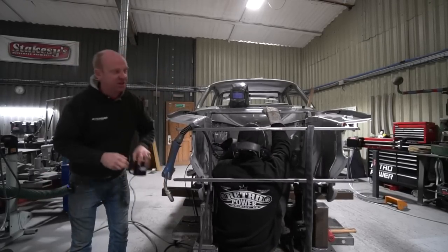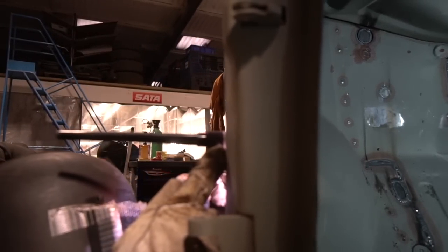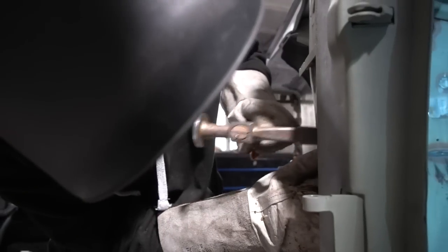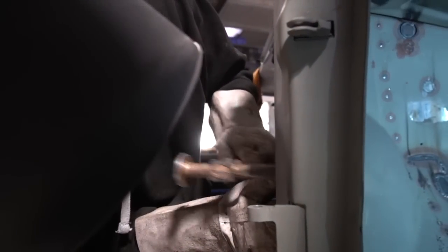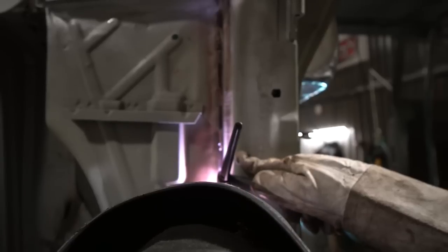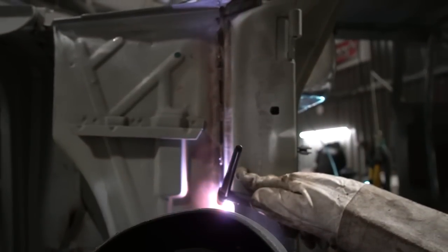So what we do is add some stitches to those seams to reinforce them. The downside to that is that you can add too much and stiffen the shell too much, and that causes cracking. So there's a good halfway house to find on this job, which is putting stitches along each of the spot welded seams. And that's what we're doing.